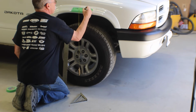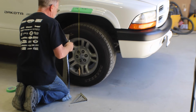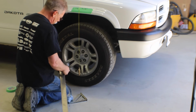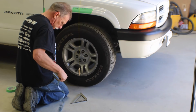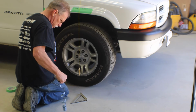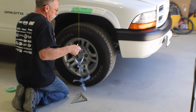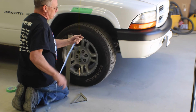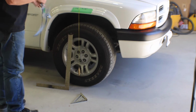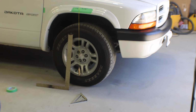So mark which one you use, because you want to use the same tape measure to get that measurement, because there's a good chance that when you measure this against, say, this square, actually this one is dead on. 17 there. This one actually measures correct. A lot of them don't. They'll be off just a little bit because of the way they crimp the ends and stuff. So it's always good to just use the same tape measure for all your measurements when you're doing this type of stuff. I think we're set there.